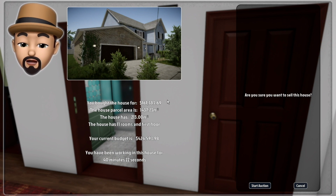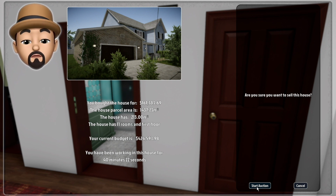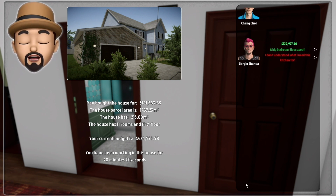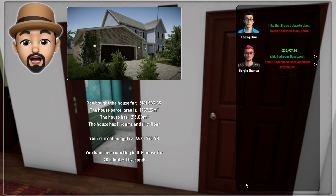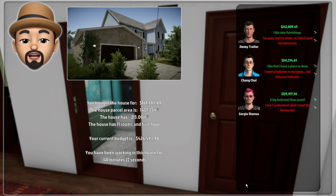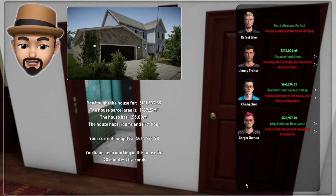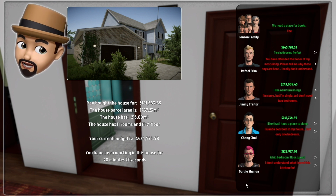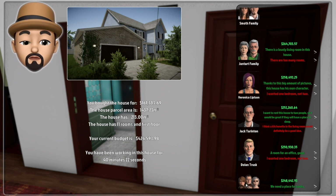Yes, okay. My current budget, well, I have plenty of money, but that's not the important part. The important part is that we only spent 40 minutes on a house. Let's see what we get. I'm hoping that I can negotiate properly, because in the last one, we just got wrecked on the negotiating. There's a lot of people who want this one, so maybe that's what it was, that there wasn't a lot of competition. Lovely living room, too many rooms.